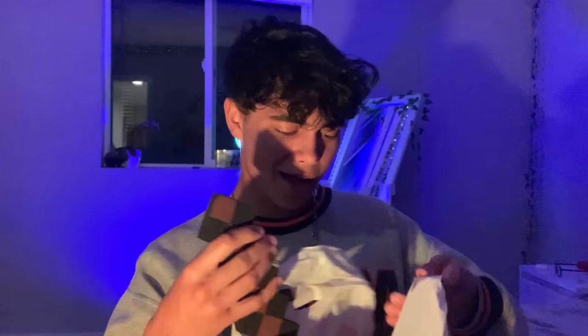Hey guys, here is my Target Minecraft haul. I have this Minecraft pickaxe, which I just put in the bag to pretend like I just got it now, like this wasn't hanging up on my wall the entire time. So, got this Minecraft pickaxe. It's foam, it's really fun. And then we have this.